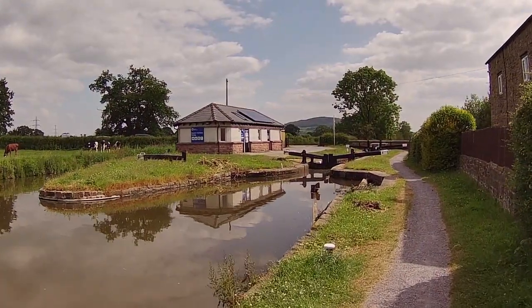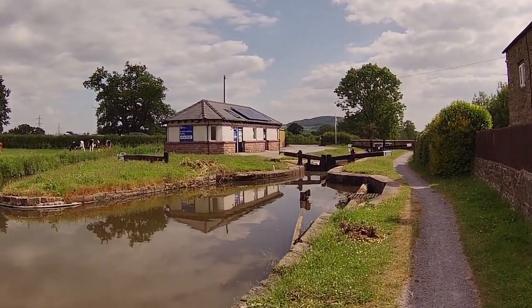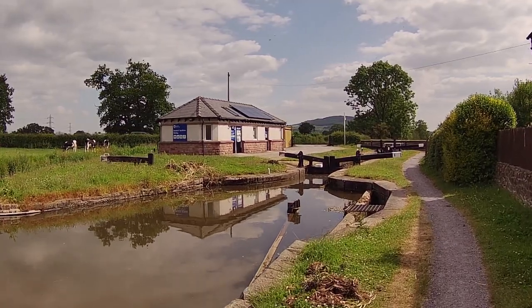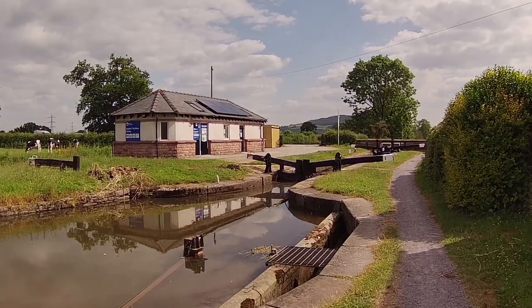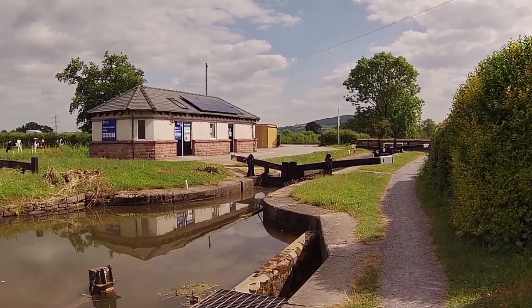The building to the left of the lock there is the boaters' facilities, and you can go down that little channel on the left and moor up on the other side of it, and you've got LSAN, water, rubbish disposal, and I think there's washing machines there as well.